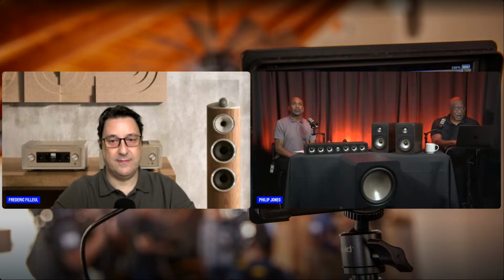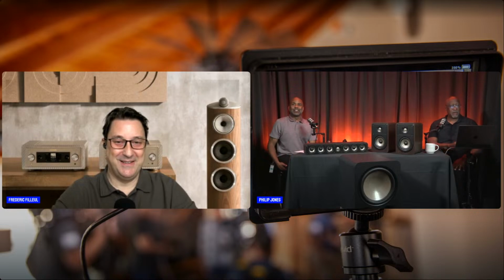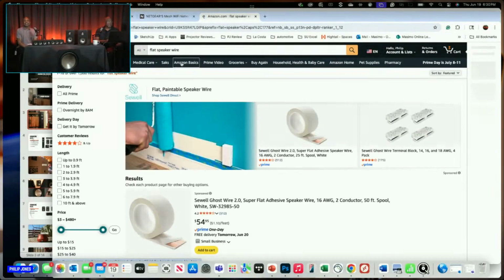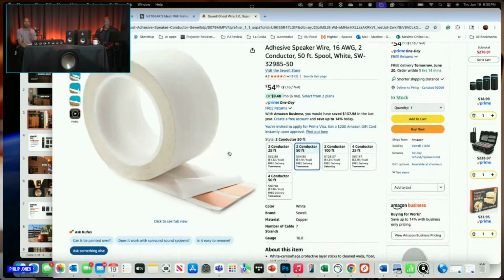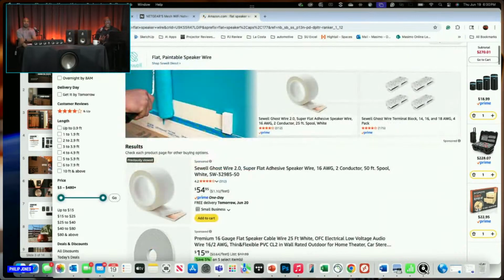So now I'm on Amazon, and like I said, I just picked Amazon because that's the big one in America. Yeah, we use that too, by the way. So if I go to flat speaker wire, this is an example. There are some really cool ones. This one right here is a really slick one. We should have bought that, Cam. Look at that. This is actually stuck to the wall and painted. It's crazy. So there are lots of options for that, because that's the biggest challenge.